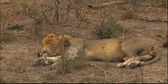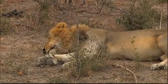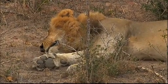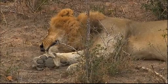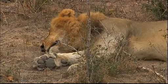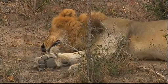So the word lion is quite an old word. It has its origins in the Romance languages, in Latin and ancient Greek. And in Latin it was Leo, and of course that's where the lion's scientific name comes from, Panthera leo. And in ancient Greek it was Leon, L-E-O-N. So that's probably where the modern word lion came from, the Romance languages.